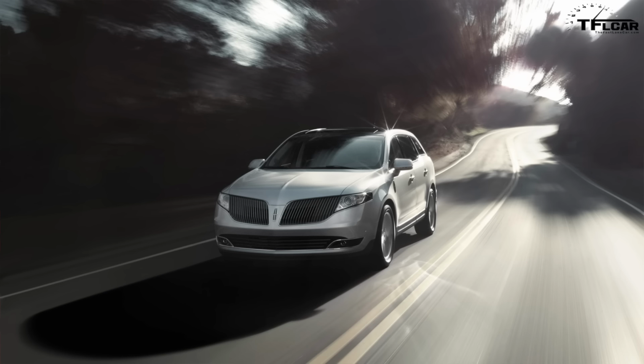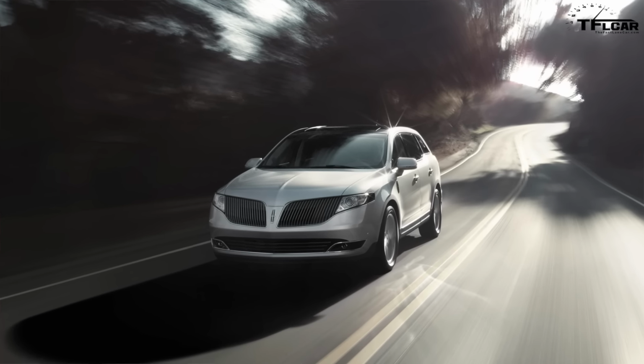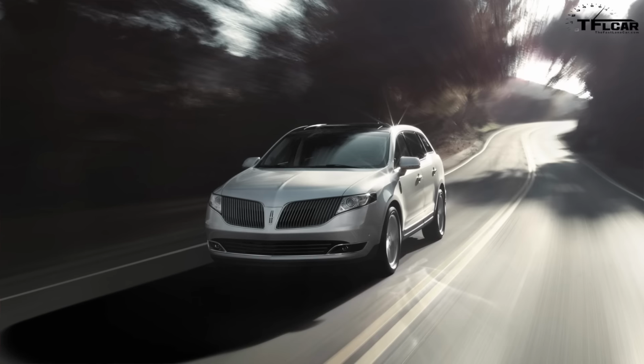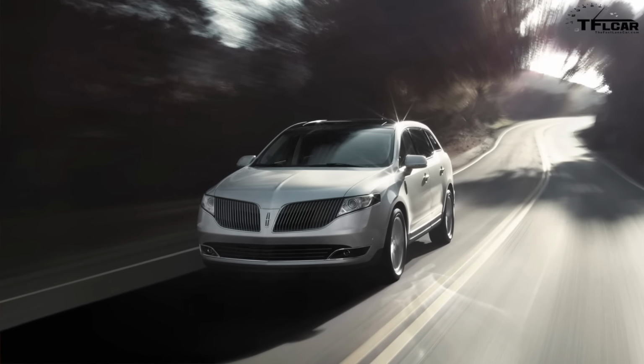Let's talk about number 6, the Lincoln MKT. Yes, they still sell it. I thought it was DOA. Me too. It's basically a Ford Flex with a Lincoln body and one of the more polarizing grills I've seen in the market. And they sold 3,005 of these vehicles.